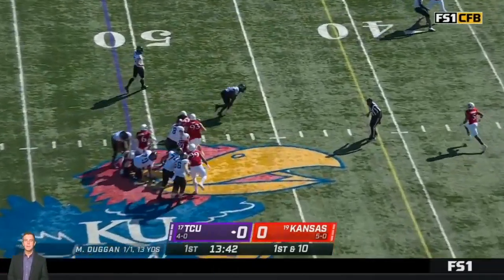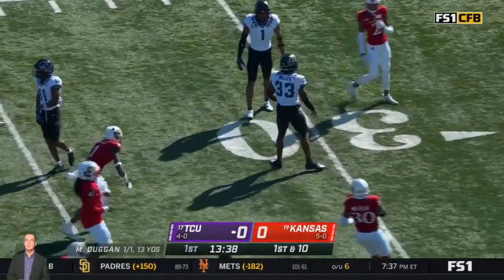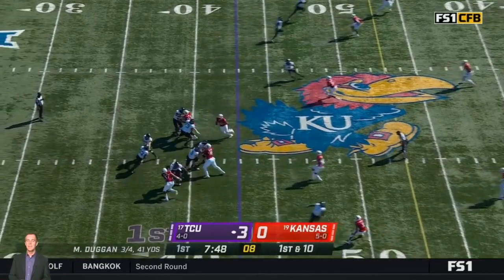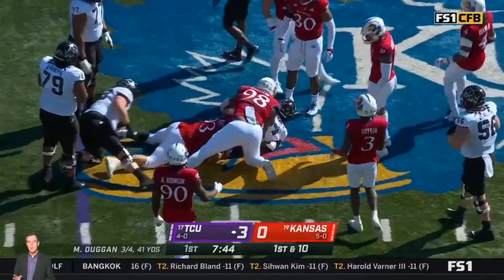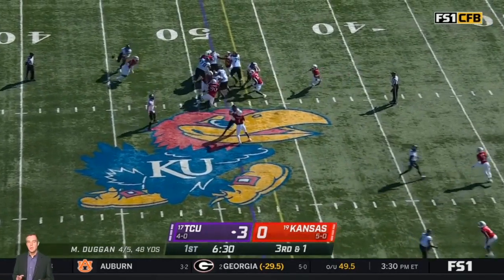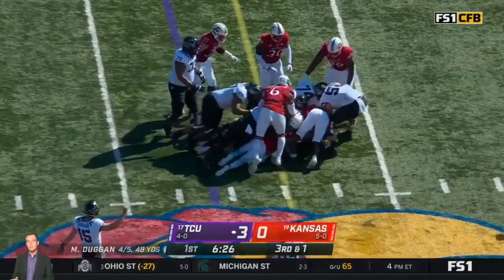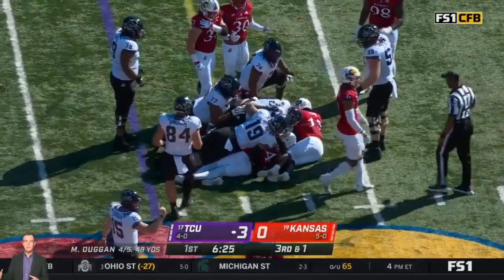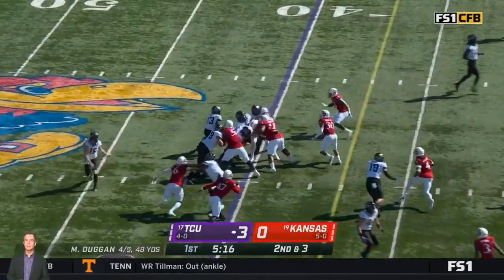On first down, a run. Miller keeps his feet. He's whirling across the 35-yard line. It's a draw, and it is Miller, and he's eaten up by the 21. It's Miller, and he's dragged back. Robinson got his clutches on him, but the pile lunges forward. 3-0 TCU, and another long drive.